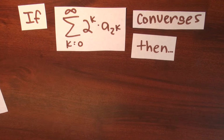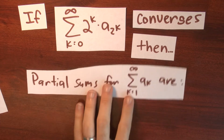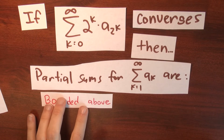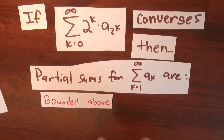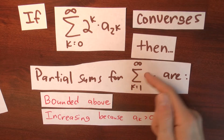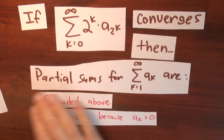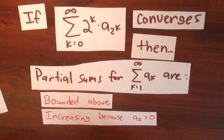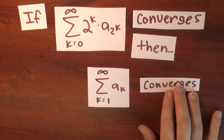Well, recall what I know. This condensed series is overestimating the original series. So if I'm trying to study something about the partial sums of the original series, what I know now is that those partial sums are bounded above by the value of the convergent condensed series. I also know that the partial sums for the original series are increasing. That's just because all of the a sub k's are positive. As I add up more and more of the a sub k's, I'm getting a bigger and bigger number. So the sequence of partial sums is increasing. That means the sequence of partial sums is bounded above and increasing and therefore convergent. And what that means is that the original series that I'm interested in converges.